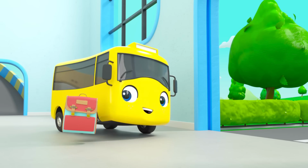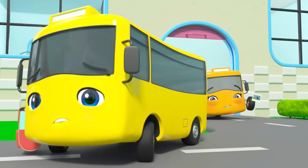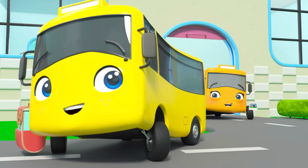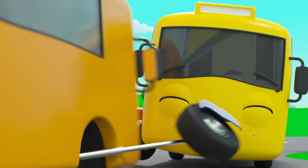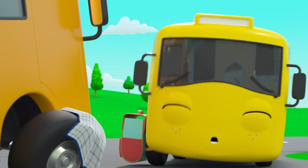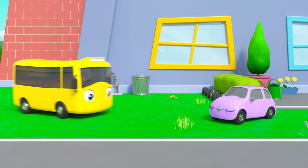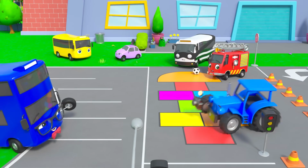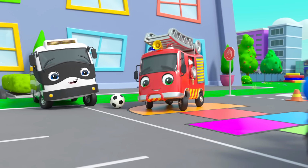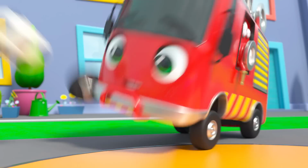Buster is heading off to school! Wait a second, Buster! Don't forget, it's school photo day today! So you need an extra polish. Bye, Mommy Bus. Look, Terry Tractor is here to take the school photos. Bandit and Ash are up first. Smile.